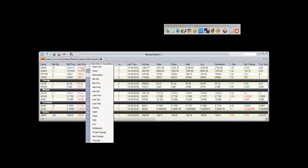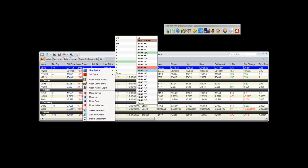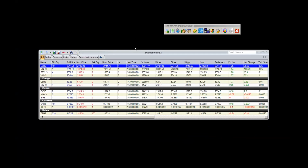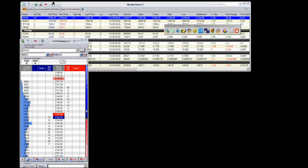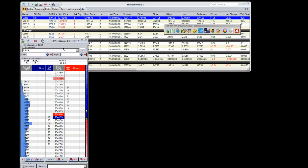You can also trade from here. You can go buy one, you can say 3 at this price. So you could trade from the quote board, and you can link that quote board with your matrix and your charts and your market depth. It's really an easy way to, let me just show you here.